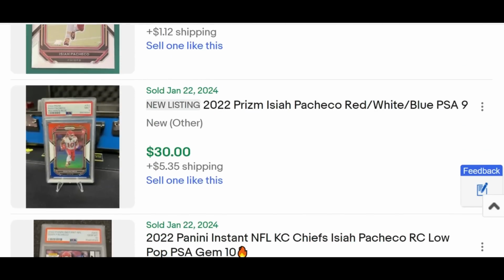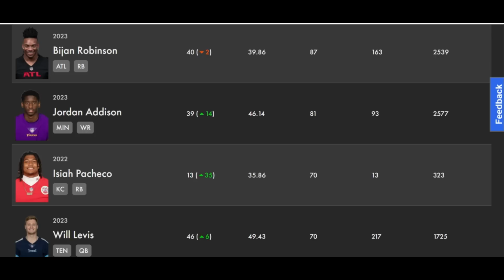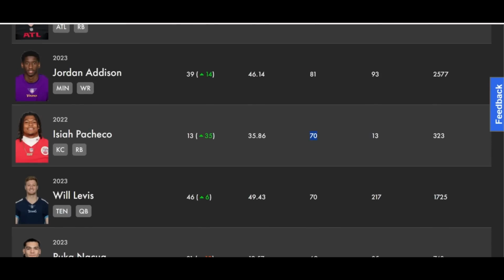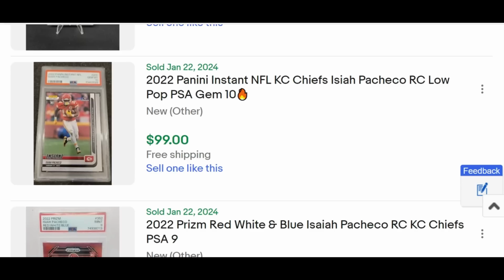Base. $30 for the red, white, and blue PSA 9. $100 PSA 10 Panini Instant. Considered one of his first official rookie cards because he wasn't printed in the main sets. So in fact, he's only got 323 different rookie cards. You see all the other guys he's around have thousands, but yet Isaiah Pacheco still had 70 buy it now or best offer accepted sold cards on eBay in the past 24 hours.